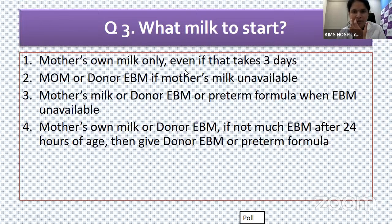Option 1 is mother's own milk, even if that takes 3 days. Option 2 is MOM or donor EBM. Option 3, either mother's milk, donor EBM, or preterm formula when EBM is unavailable. In option 4, mother's own milk or donor EBM, and if EBM is still not available after 24 hours of age, then we give donor milk or preterm formula.